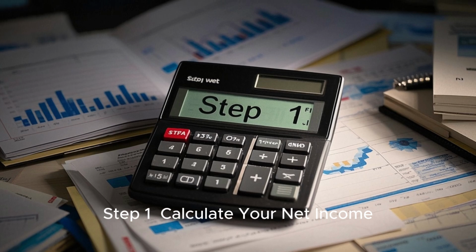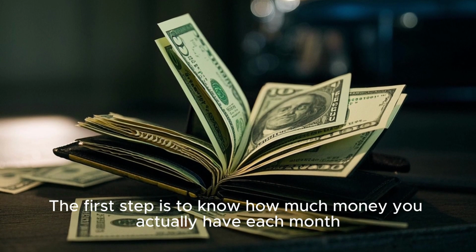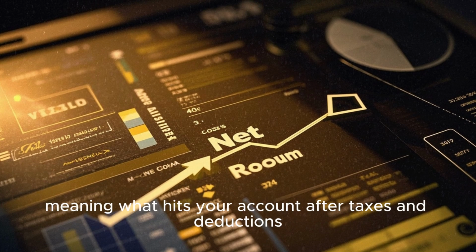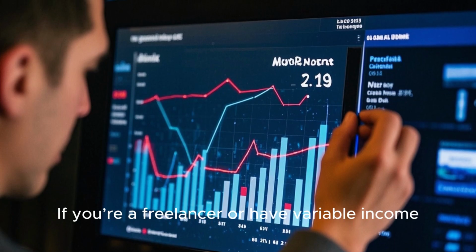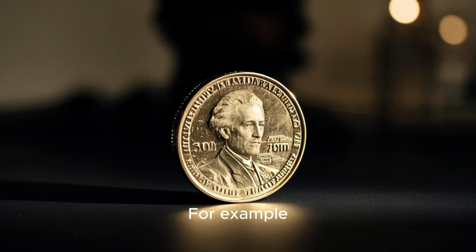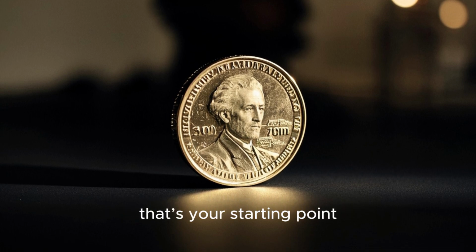Step 1. Calculate your net income. The first step is to know how much money you actually have each month. I'm talking about your net income, meaning what hits your account after taxes and deductions. If you have a fixed salary, it's easy. If you're a freelancer or have variable income, average the last 3 to 6 months. For example, if you earn $2,000 net per month, that's your starting point.